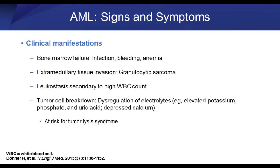You're going to see patients with anemic complications because the red blood cell count is low. You're going to see perhaps hemorrhage, frank hemorrhage, or subtle bleeding events because the patient's platelet counts are going to be low. And you're going to see infectious complications because the patient doesn't have an adequate amount of neutrophils to fight off infection.